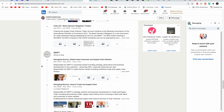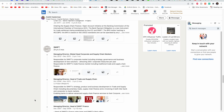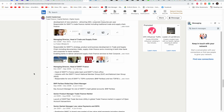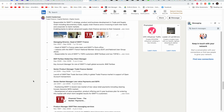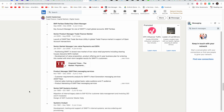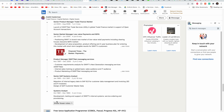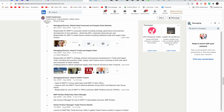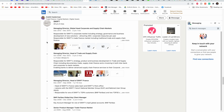And look at this. This is the biggest one, guys. This is literally the biggest position anyone can really have in a financial sector, pretty much. Managing Director, Global Head Corporate and Supply Chain Markets. Swift, 24 years. And he isn't just some boy that popped in there and started out in a big role. He started low and he worked his way up. 4 years, 3 months, guys. Come on. I mean, this guy has the goods.